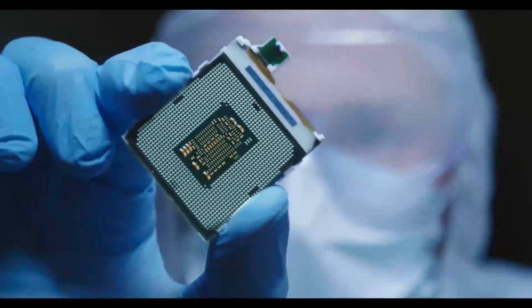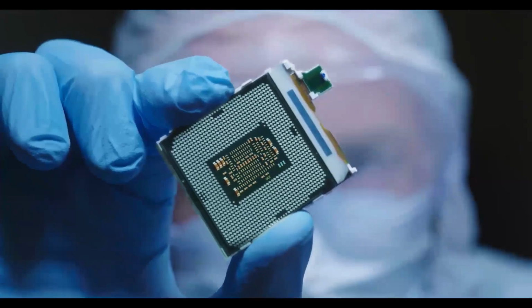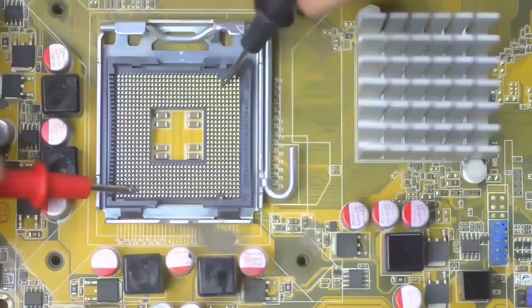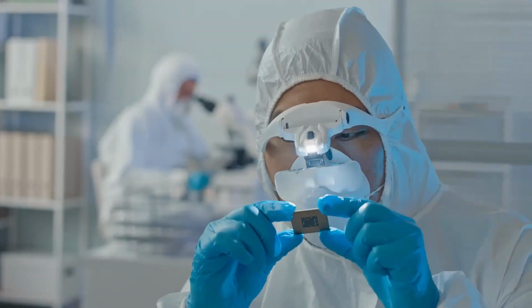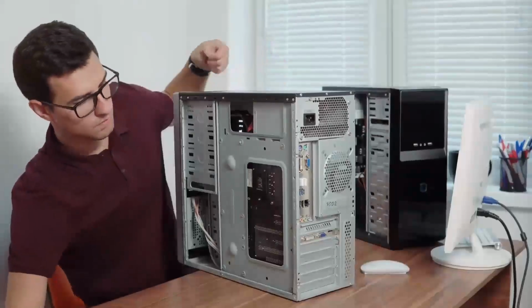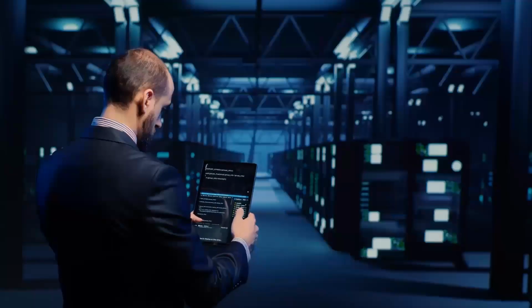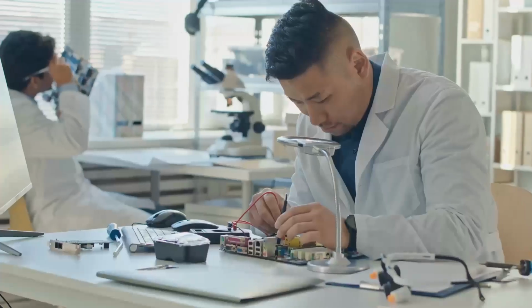Wondering if the AMD Ryzen 7 9800X3D is the ultimate gaming CPU? Today, we're diving deep into its features, performance benchmarks, gaming capabilities, and more to help you decide if this processor is worth your investment. We'll explore its cutting-edge 8-core, 16-thread architecture, its unique 3D V-Cache technology, and how it stacks up against other popular processors, like the Ryzen 7 7800X3D and Intel's Core Ultra 9 285K. Whether you're a hardcore gamer or simply looking to upgrade your PC for better performance, you're in the right place.